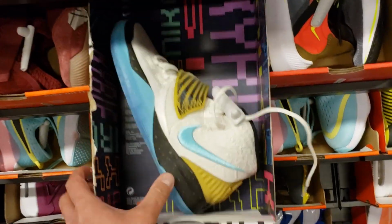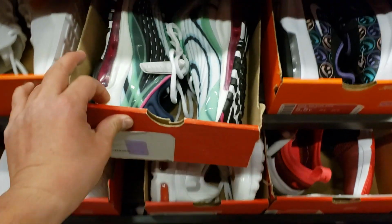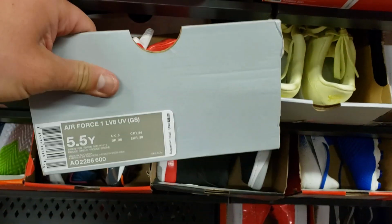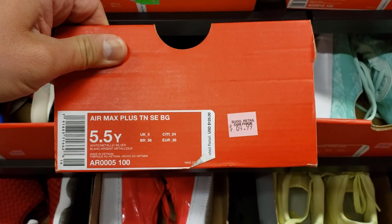I got the concepts, man. That's dope. Kyrie 6 concepts. Dang, the Air Max Deluxe going for 80 bucks. It's kind of pricey, 20% off. Still seems a little bit high. Some hella bright Air Force One. Damn, going for retail. What's up with the price here today, man? Air Max Plus right above that, 65, 20% off.